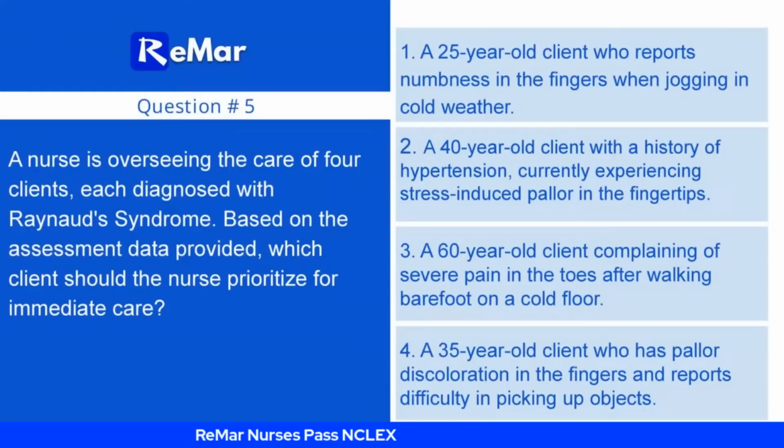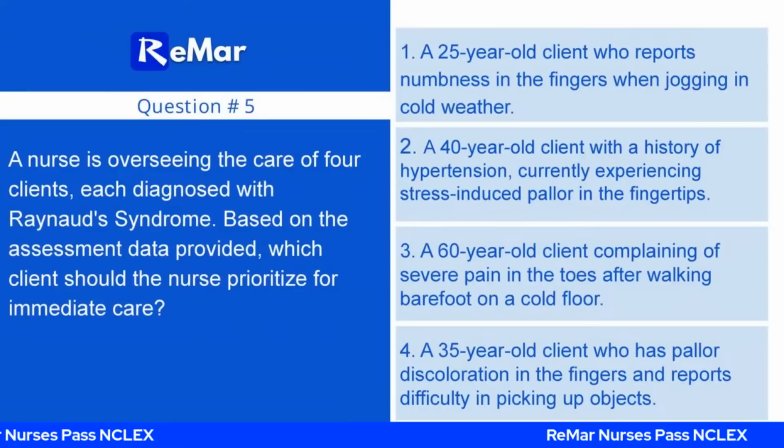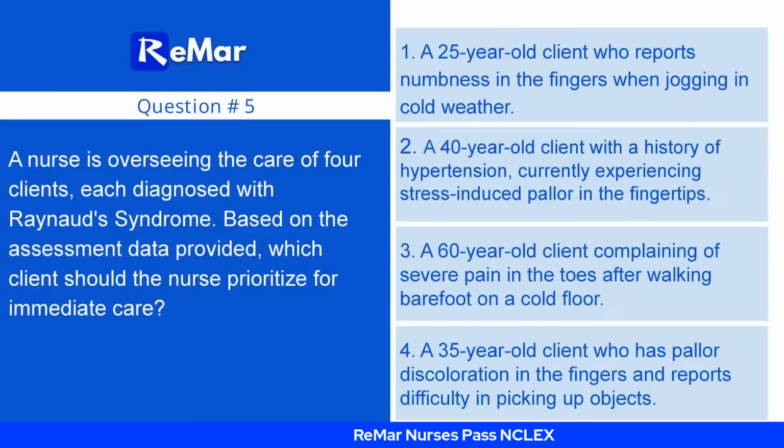I love it. Love prioritization. It's not just about airway, breathing, circulation. That played out. I know if I put airway, breathing, circulation, y'all will know. But if everybody has circulation issues, that's a little bit more challenging.